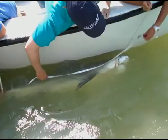We have 5 years worth of data from the Sawfish Project on all the bycatch that we've caught. So everything that we catch gets recorded. It's data that we have and hopefully can be used by someone or by us in the future.